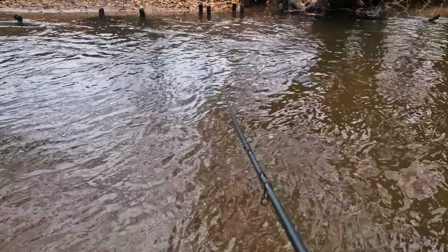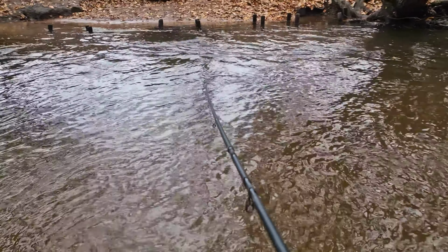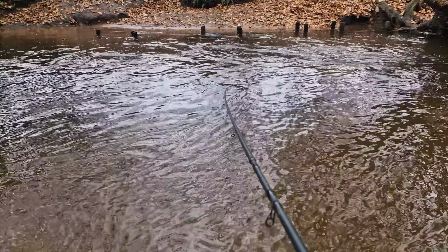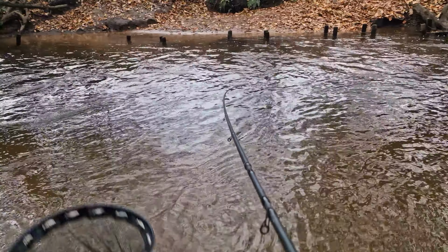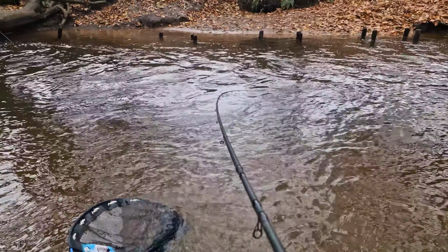I do call pike fishing on the channel my lazy fishing, where I just sit back and chill out, but that would also describe how I play Mr. Chub. Nice and chilled. There's no rush when you're chub fishing in this time of year.